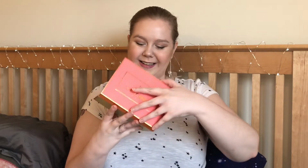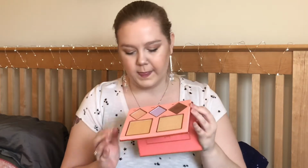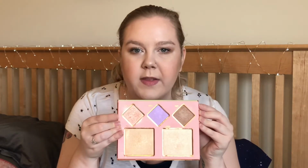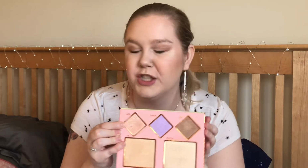The next one is the Rach Loves Pixie palette. I just take Lace. 99% of the time I take this pink shade Lace and just put it everywhere. Blinding, gorgeous, and pink. And this is affordable and from the drugstore, and I collab with one of my favorite YouTubers. She's in my top 3.